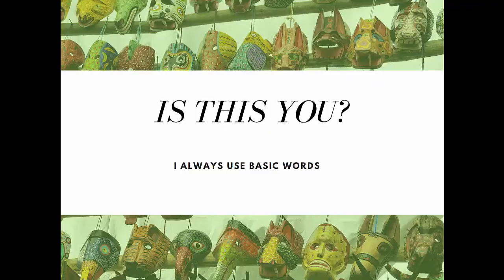Many of my students say that they're frustrated because they feel like they always use the same basic words when speaking or writing in Spanish. We're often more comfortable with using the same words that we've been familiar with since the beginning of our study. So many people just use these basic words a lot.